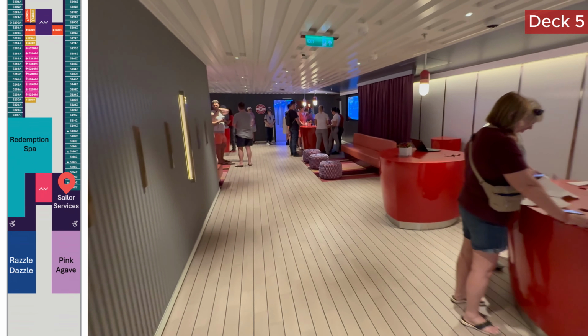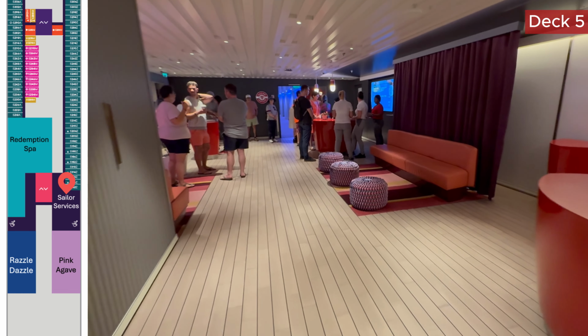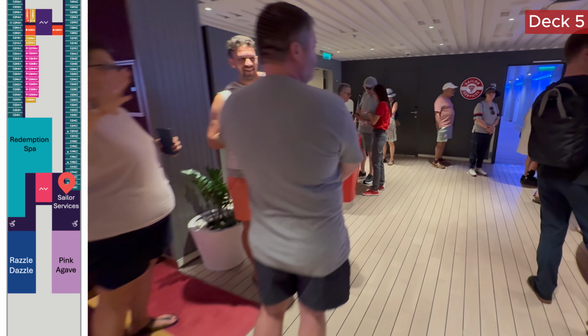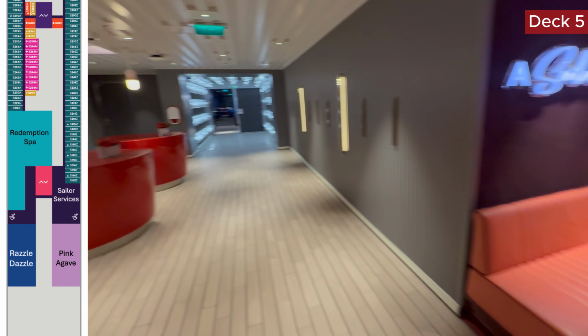Yes. Now, as we move a little bit aft from there, on the starboard side of the ship, that's where we find Sailor Services. This is your onboard customer service area. You'll be able to walk up to any of those podiums, and that team there will help you with your services. And I'm just going to stay on starboard since we're there.